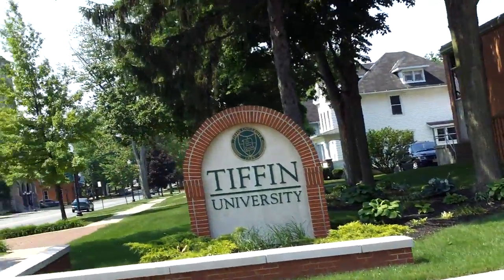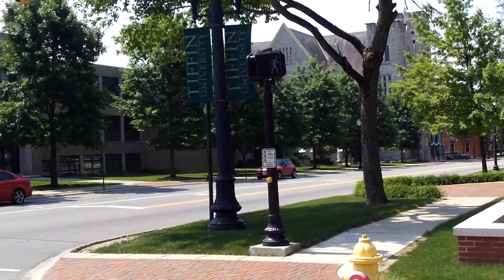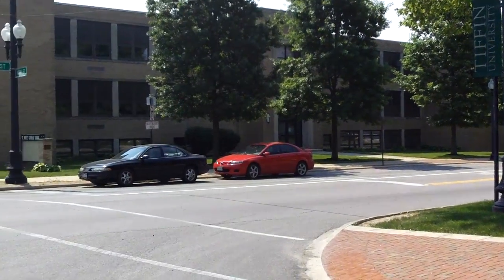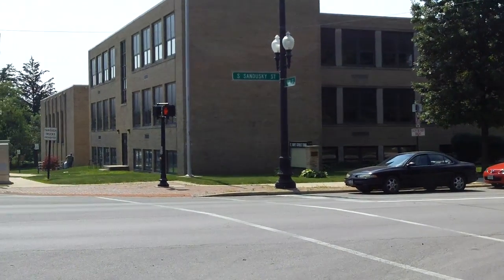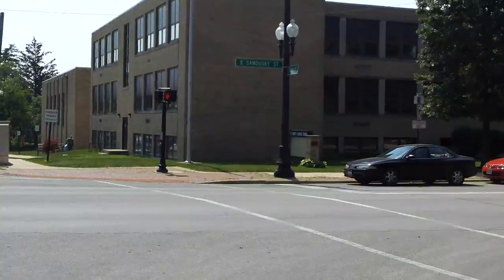And across the street we have St. Mary's Cathedral, and their elementary school, which is very well used by people in Tiffin. About half the town's population is Catholic.